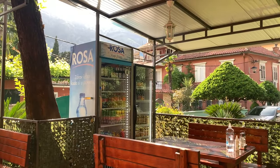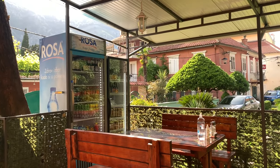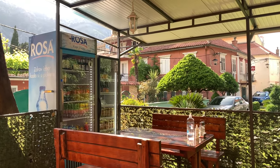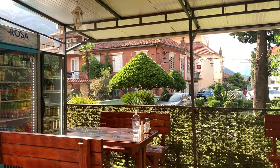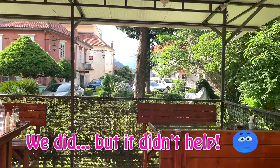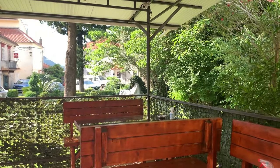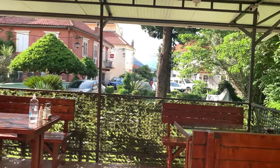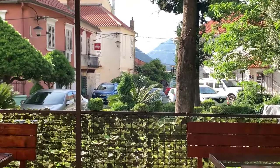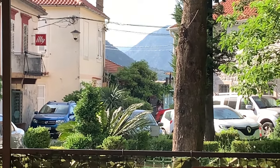And here we are on the back patio at Tanjga. We're gonna get the correct pronunciation on that from the owner. Anyway, we're back here. There's an honor system cooler there for beer, wine, soft drinks. And you're looking down the street. I'll tell you, it looks a lot like Italy, and you can see the mountains in the background. It's just gorgeous here.